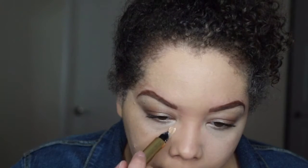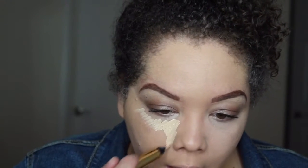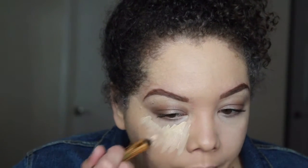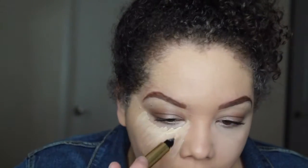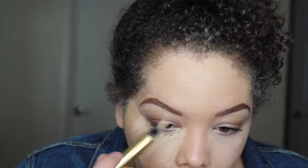Let me go ahead with the YSL side. It has the same type of applicator, but instead of twisting, this one clicks. The YSL has a little bit more of a yellowish undertone, and it was almost cooling when I applied it. I think more product is coming out of this one as well, and it looks like it's distributing a little more evenly. Let's go ahead and blend this one.